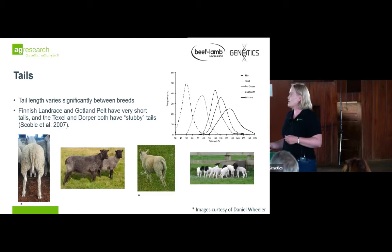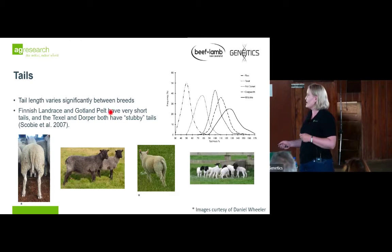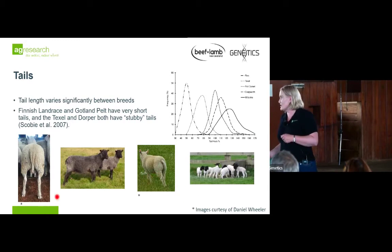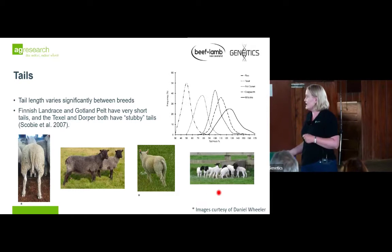And the Texel and the Dorper both have quite short, stubby tails. This was some work that Scobie did back in 2007, looking at the distribution. So this was the Finn here, the Texel here, going through to the Wiltshire actually having quite long tails. This is tail to hock percentage. But some of these photos here, I just wanted to acknowledge Daniel Wheeler, who couldn't be here today, who is a very strong proponent of some of these traits and thinking about them.